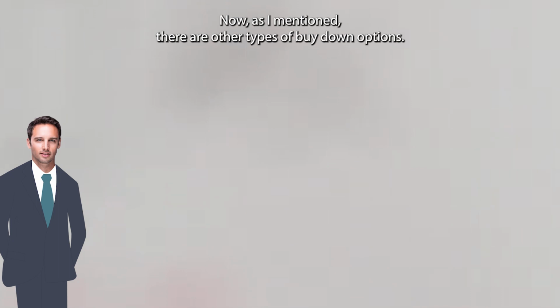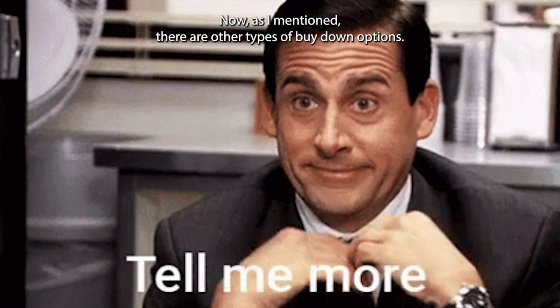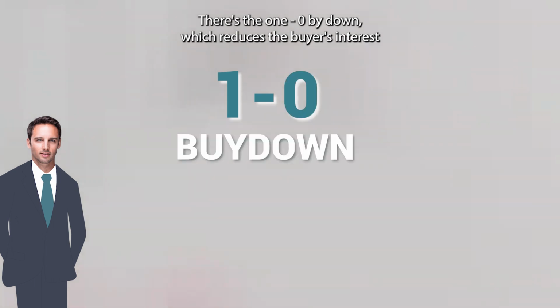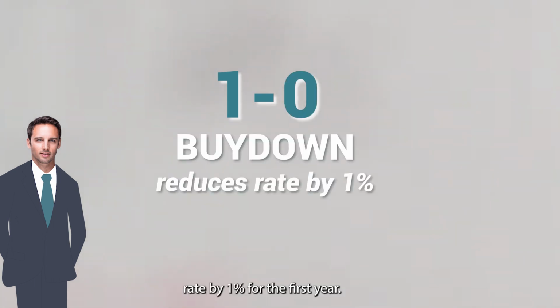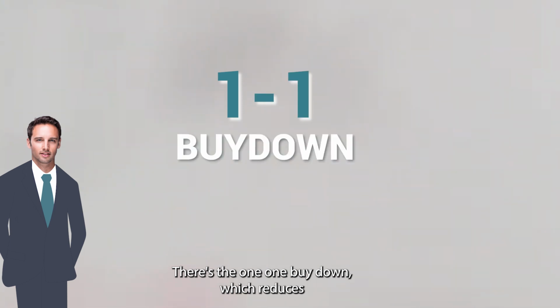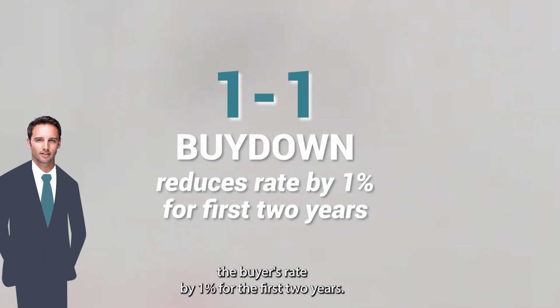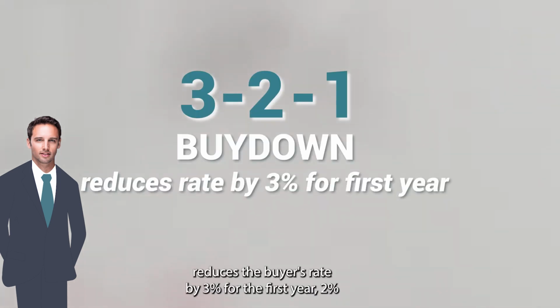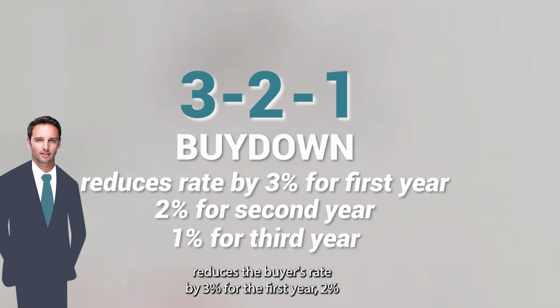Now, as I mentioned, there are other types of buy down options. There's the 1-0 buy down, which reduces the buyer's interest rate by 1% for the first year. There's the 1-1 buy down, which reduces the buyer's rate by 1% for the first 2 years. And then there's also the 3-2-1 buy down, which reduces the buyer's rate by 3% for the first year, 2% for the second year, and then 1% for the third year.